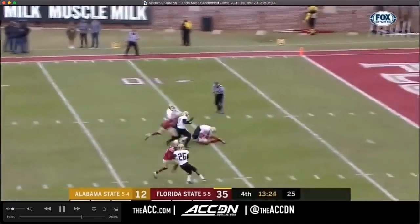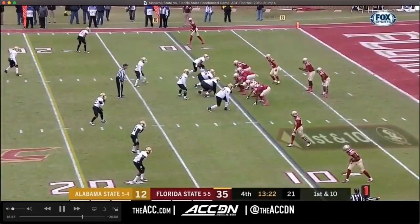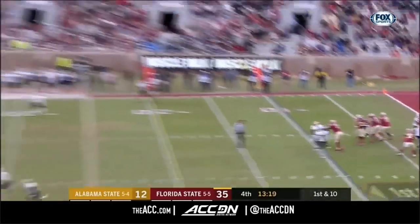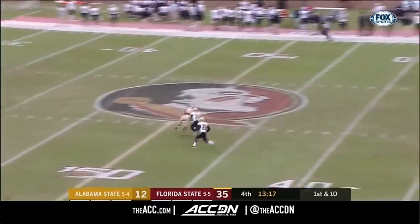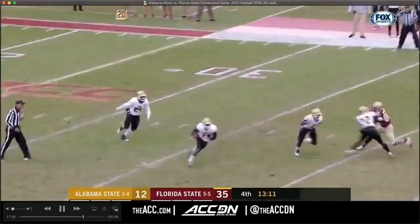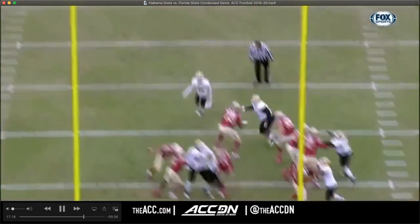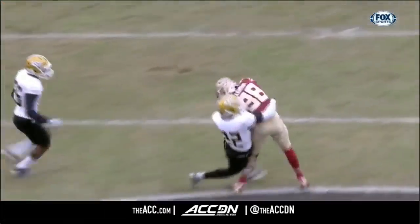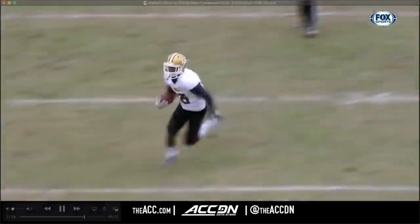Says all you need to know when I wasn't sure if that was a corner or if that was Brooks at linebacker on the missed tackle there. Never really had the ball after he caught it. He's trying the whole way to get control of it and never had it.